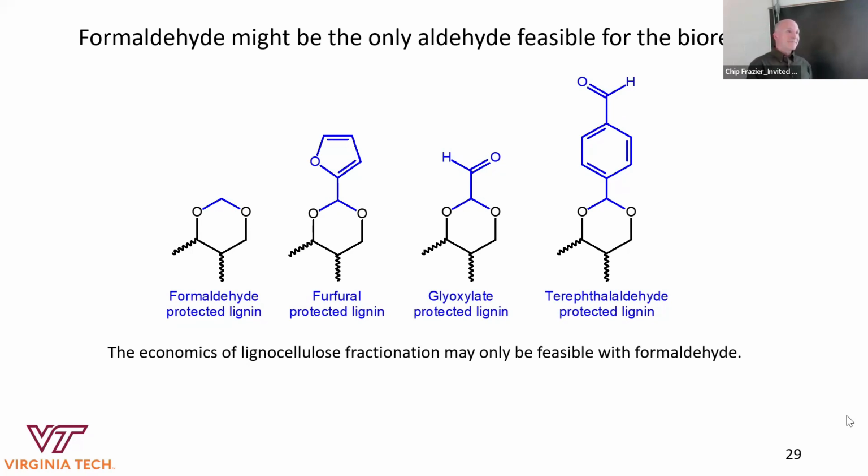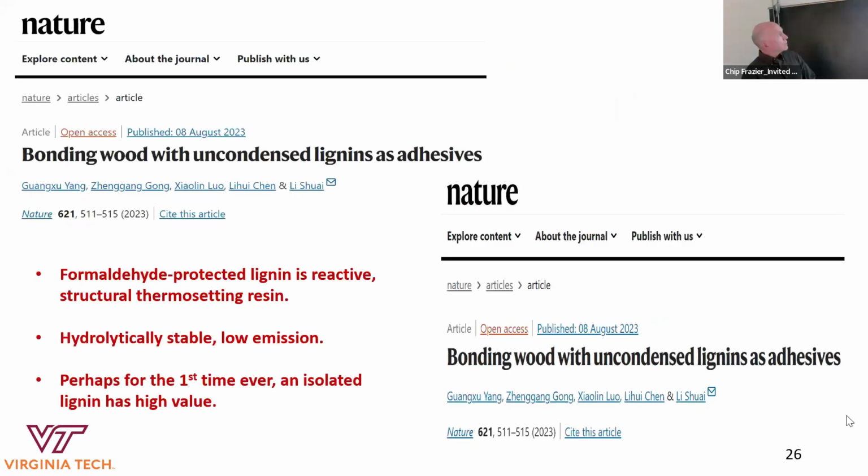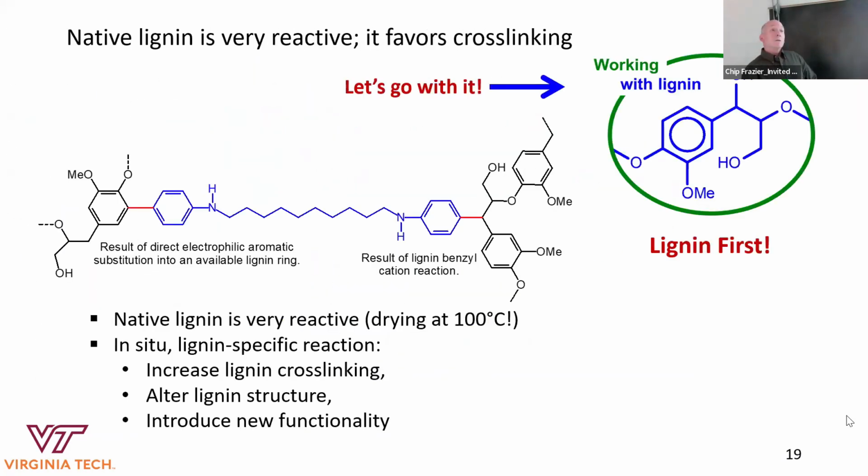Okay. Oh, sorry. I was wondering, in your summary slide, your second bullet point, you were talking about in situ reactions in the wood to introduce novel wood properties. Curious if you could expand on that one. What kind of new properties are you looking to achieve with that process? Oh, a great question.